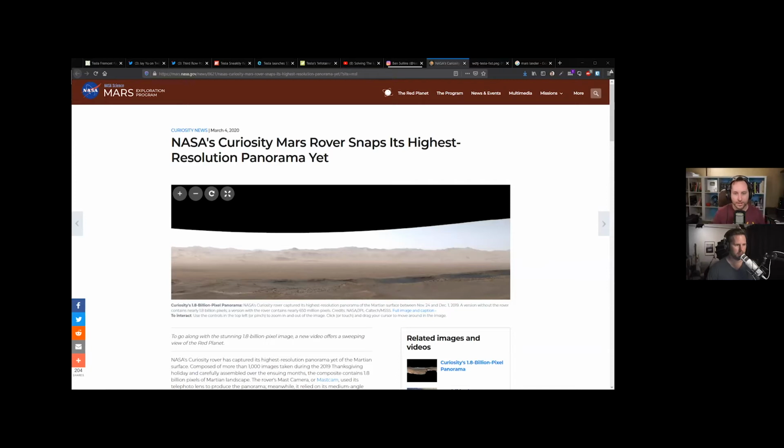And another rover that's currently already on Mars just also gave us a little gem. Yeah, let's look at this. This is a 1.8 billion pixel panorama photo from NASA's Curiosity rover. It captured its highest resolution panorama of the Martian surface between November 24th and December 1st, 2019. So it took quite a few days to do this. Now, this is nearly 1.8 billion pixels, and a version with the rover contains nearly 650 million pixels.